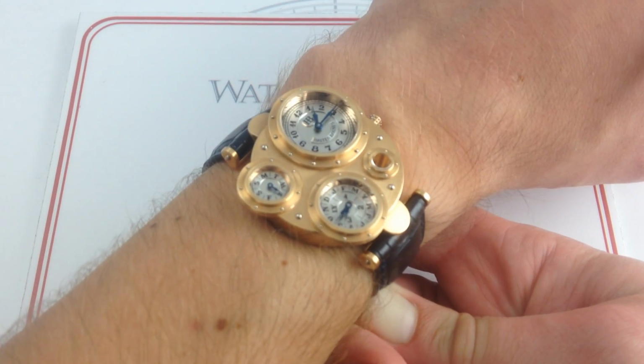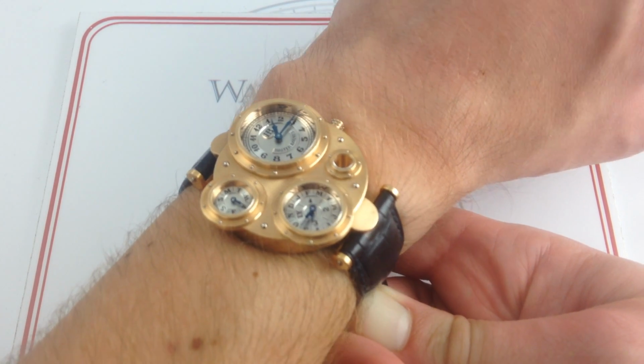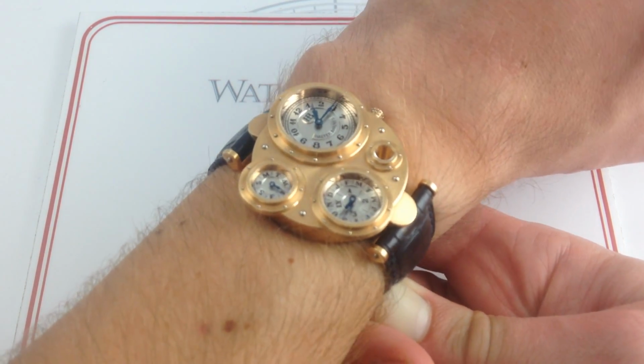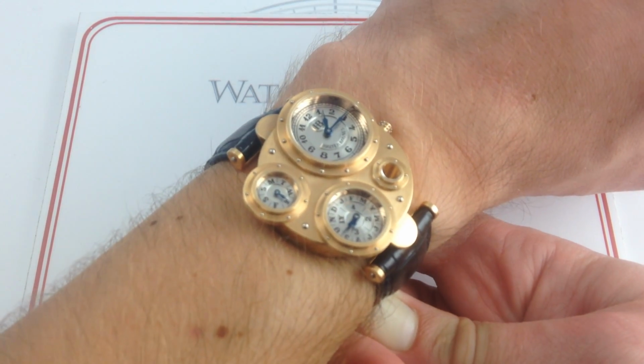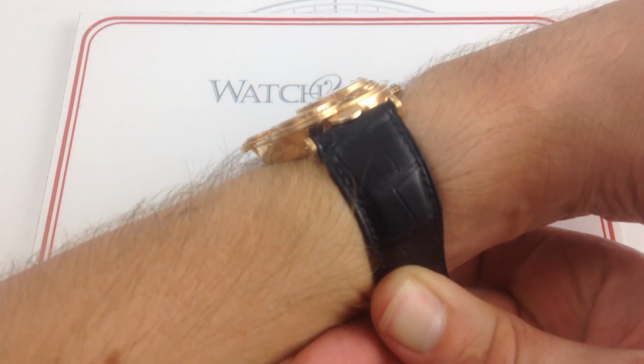I never expected the watch to be this discreet or this delicate in its detailing, but it truly is. It's a masterpiece in many respects. First of all, the inspiration and the art design, but also the execution in such compact dimensions. Now you can see that it really does play nicely on a smaller wrist.